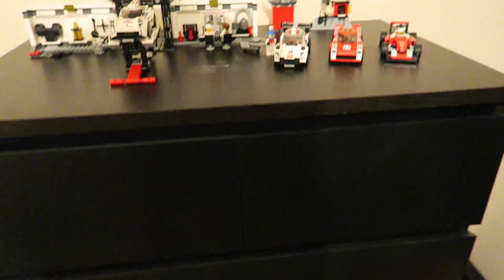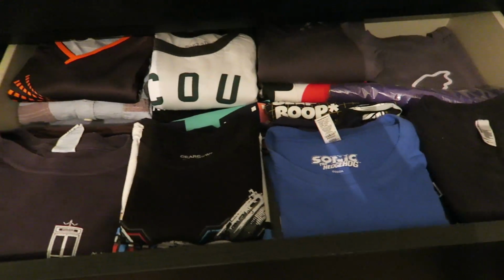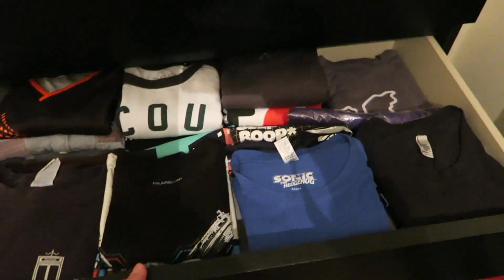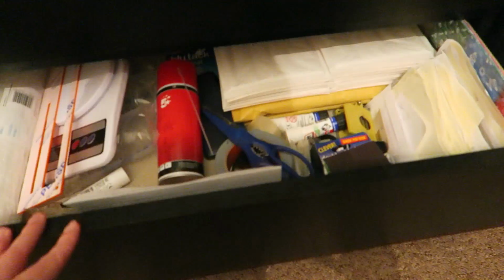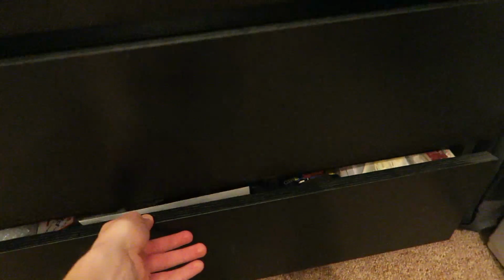This is a dresser that just has various things in. Obviously t-shirts in this one from all the different subscription boxes that I've had over the years. We've got my merch t-shirts here with the North Loop stuff, and a lot of t-shirts when you get them with those free boxes, and just various things in these drawers. For example, at the bottom here we've got office supplies and envelopes and things like that.